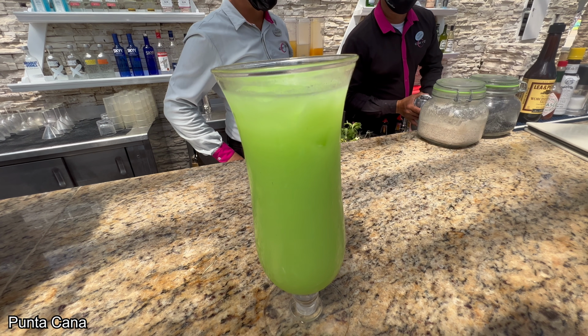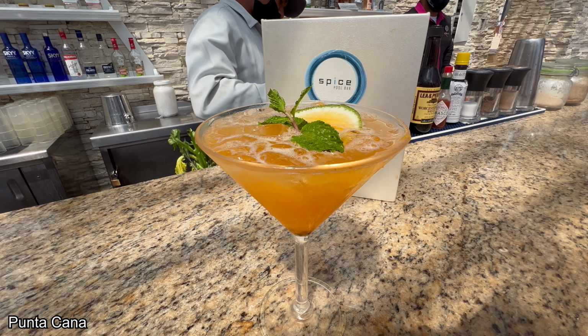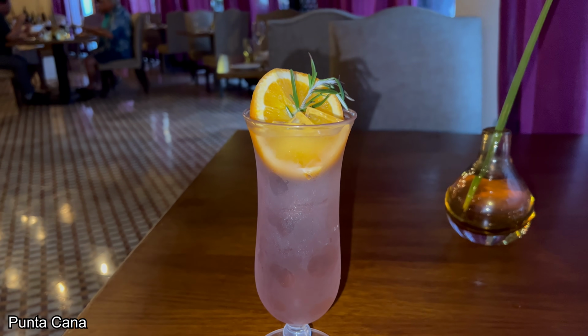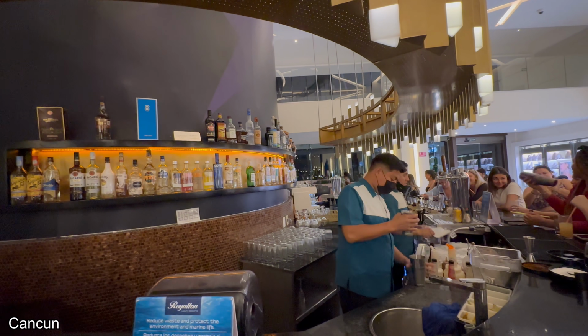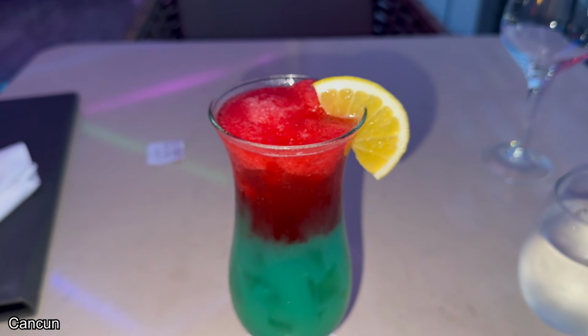They had a gigantic cocktail list with these really cool, creative, delicious cocktails. And finding a cocktail list at an all-inclusive is rare, and finding mixology is even rarer. You're definitely going to get that at Royalton Chic Punta Cana. Royalton Chic Cancun did have a decent alcohol selection and a very small cocktail list, but the drinks in Punta Cana were definitely better and stronger.